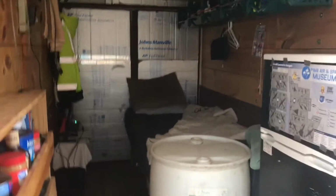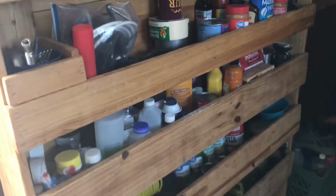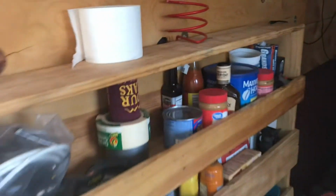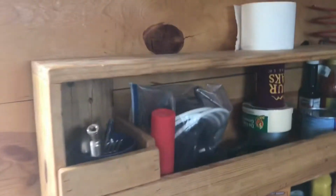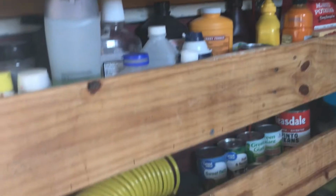Some redneck camping next to me has this junky whole thing. This is great. So check it out. This is an old pallet that he got for free, and he made it into shelves, laid it on its side. Isn't that amazing? I thought that was so creative. And it's functional, inexpensive, and sturdy.